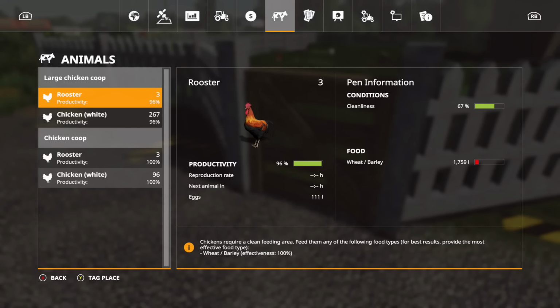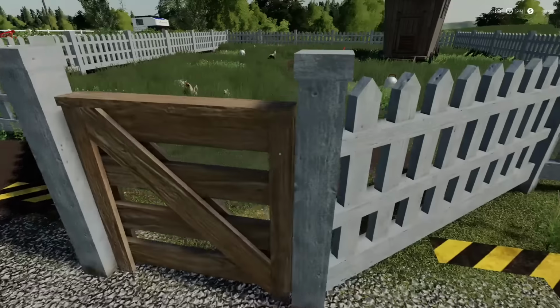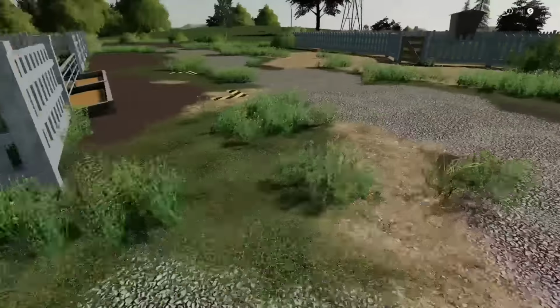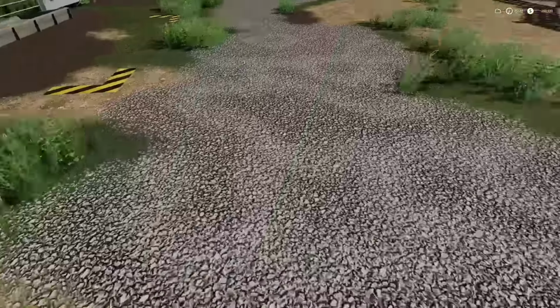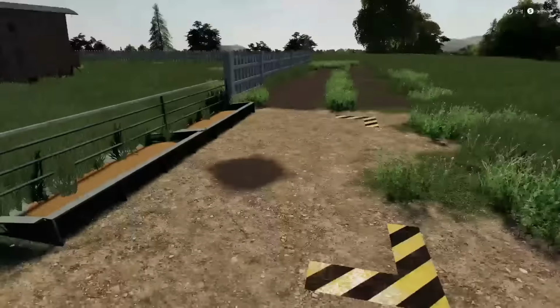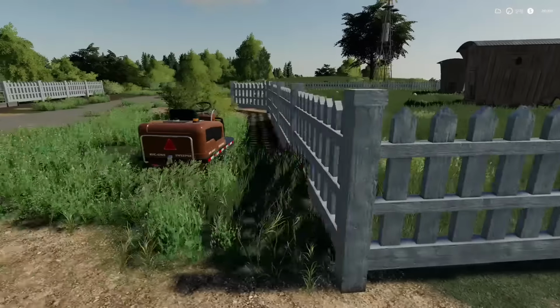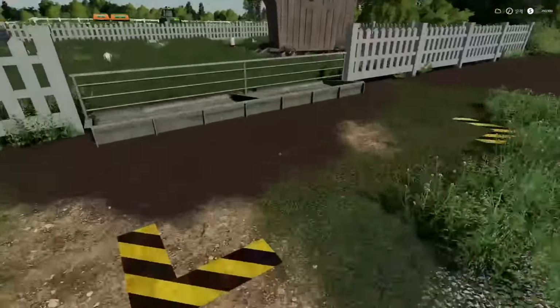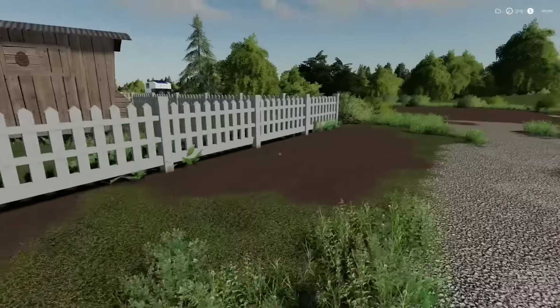So we got the chickens in this pen information. Cleanliness is doing good. The wheat and barley there. So second coop right here, this is almost out. So once they get that out, then we can put in the barley and let them start eating that. So they're almost finished with all of that. And then these guys will take a little bit longer, but they'll get through that food as well. So once they do that, we'll be able to refill them on food, and we'll see how they work with that stuff. But so far, they've been doing really, really good.